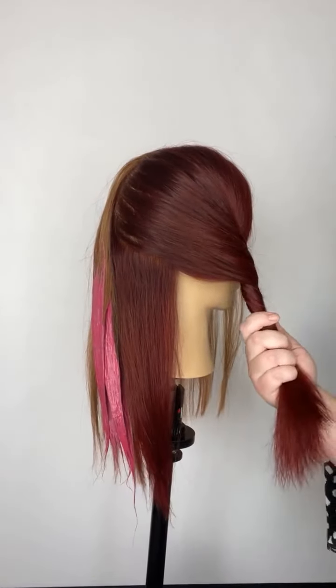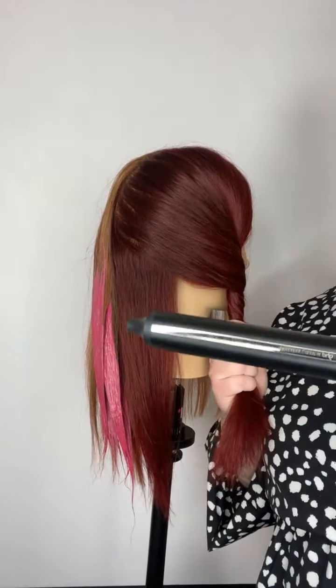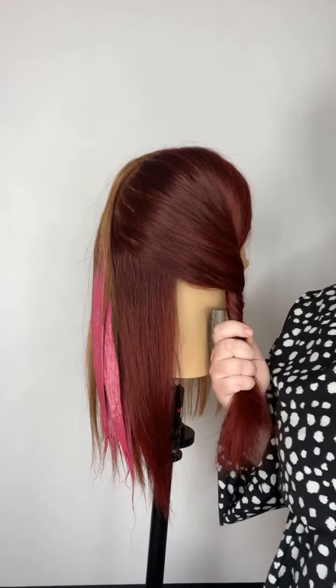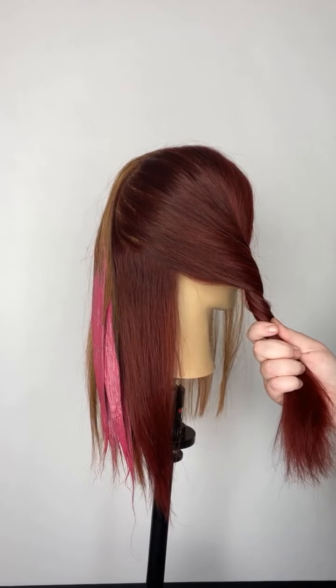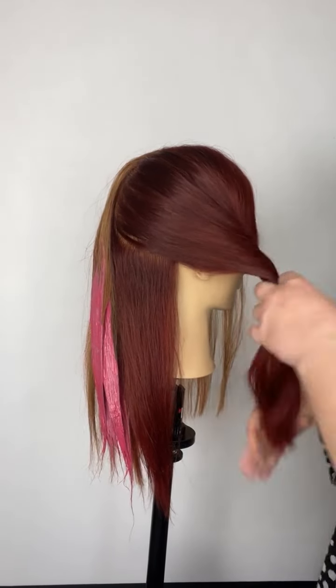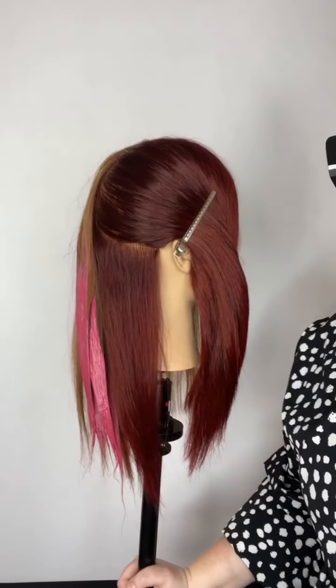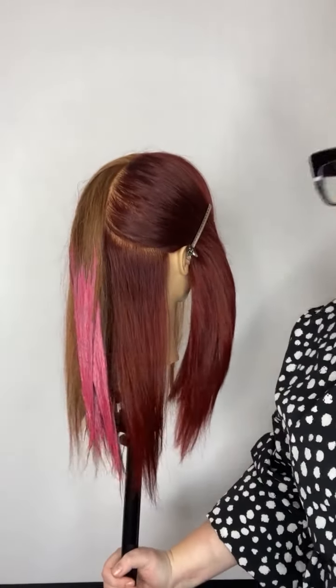So again, our Classic Curve Wand has this kind of elliptical shape to it. And what I love about this wand is that it does a great job of creating super beautiful, almost kind of like old school Hollywood glam waves.